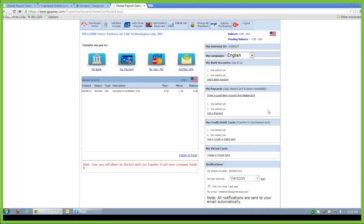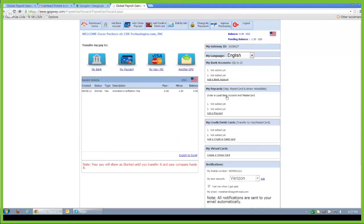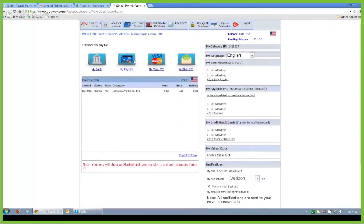For your pay cards, same thing. Add a pay card. You're going to click there. Sometimes you have to call the number on the back of the pay card to get the routing number. You put it in there, hit continue, and the pay card is going to show up right there under the number 1. You can add 2, and then when you want to offload funds to it, just click my pay card and follow the prompts from there.